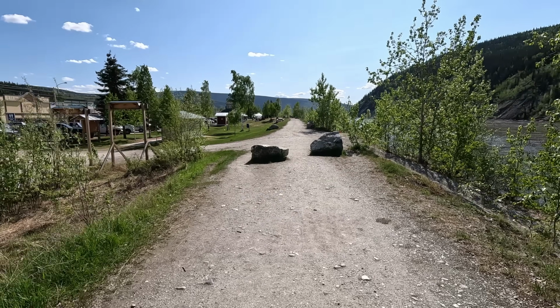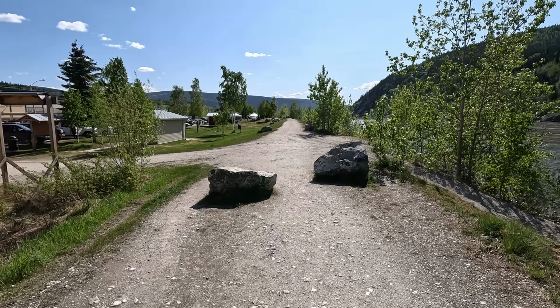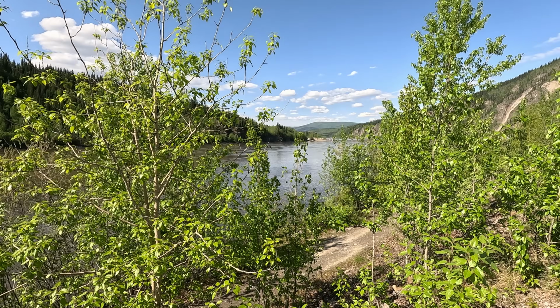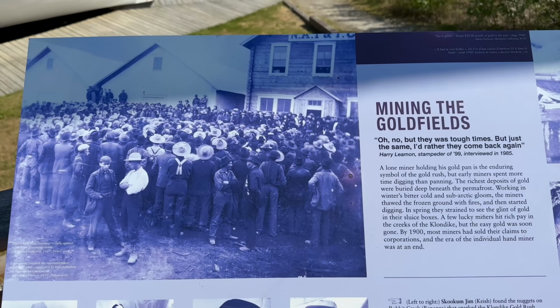There's a path that runs all along the bank of the river, and it's just a beautiful day, and a walk along the river just sounds absolutely perfect. So we're just gonna take a little walk. I don't think we're gonna ride the ferry, but it is right down that way. If you keep walking down Front Street, you'll find it. There's informational plaques around here.